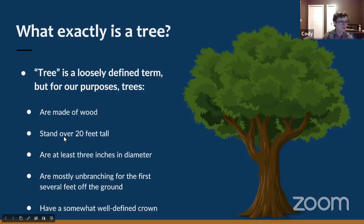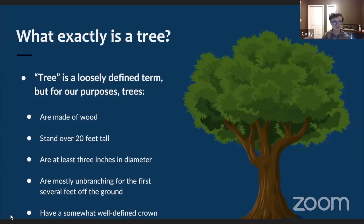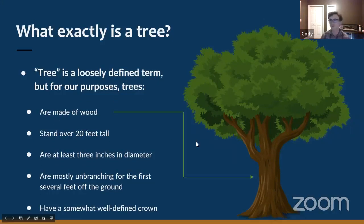So this is a whole can of worms that I find very interesting that I'll try not to dwell on for far too long. For the purposes of what we're talking about today, I think it's important to define a tree so we're all kind of on the same page, which sounds silly. Everyone knows what a tree is, right? So everything that is a tree is made out of wood. The woody part of the tree is what survives above ground during the winter, even if the leaves fall away and everything else of it dies back.